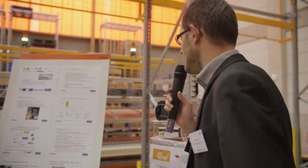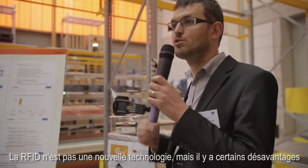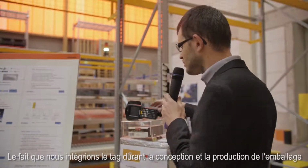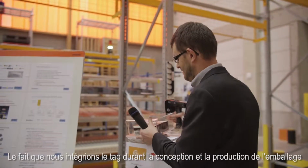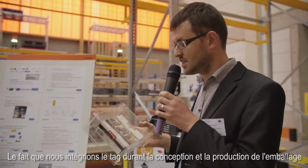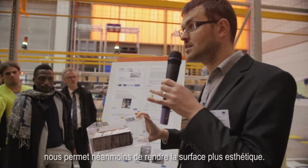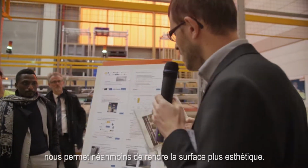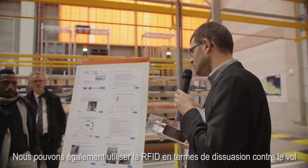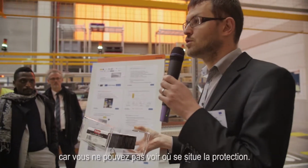The RFID is not a new technology, but there are some disadvantages of what we are using now because they are using a tag in a label form. The fact that we are integrating the tag during the conception and the production of the packaging means that we do not see the tag on the surface of the packaging, so it's more aesthetical. We can also use the RFID in terms of no threat during the use. So you cannot see where the protection is.